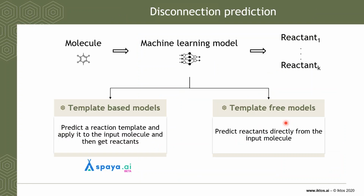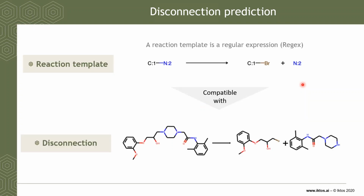So first, disconnection prediction. The disconnection prediction is an algorithm where you input the molecule and the output is a number of different reactants. There are several ways to tackle that problem: the template-based method, where you have to predict the templates, you apply the templates and you break the molecule into pieces. We will have a look at what a template looks like. And you have the template-free method, which is more like a translation algorithm, where you input something and it directly outputs the reactants without predicting something else like a template. So like Google Translate, you enter a word, and the output is another word in another language.